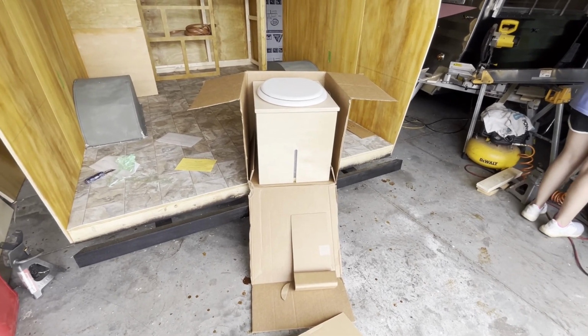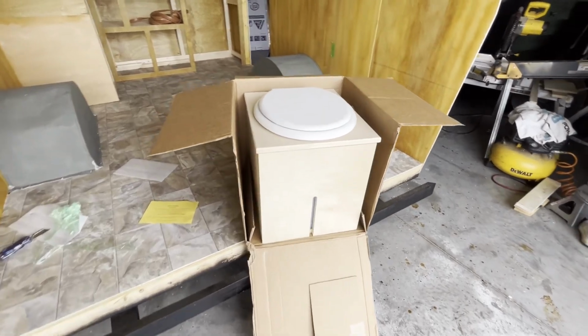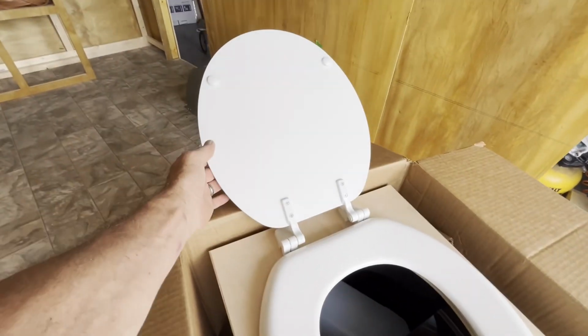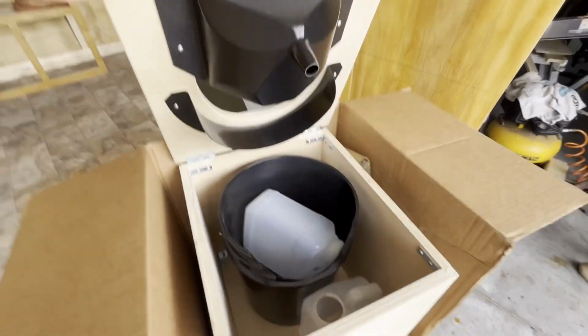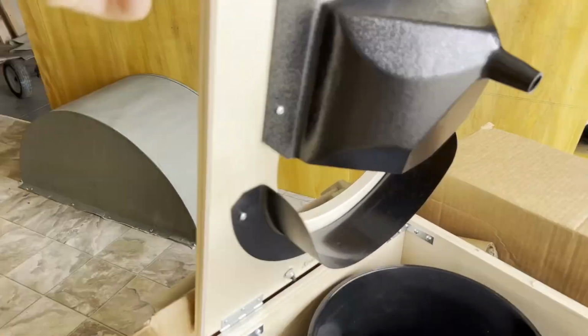I've never seen the inside of a composting toilet. I don't know if you have. You're going to. Look at this. Let's just start here. This is nice. It's quality. It's heavy. Little thing there. But then I was like, wait, what? What? What the heck?